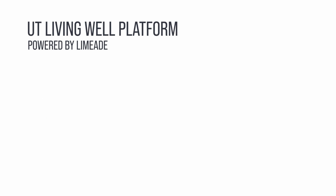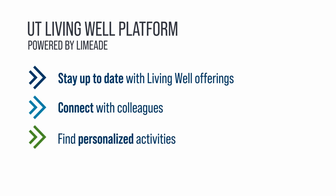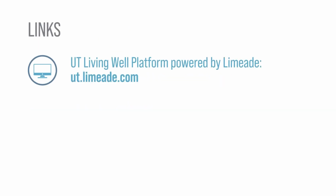Register for the new UT Living Well platform powered by Limeade. It helps you stay up to date with Living Well offerings, connect with colleagues, and find personalized activities to meet your wellness goals. Sign up for the Living Well platform at ut.limeade.com and download the mobile app once you're registered on the website.